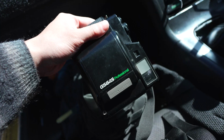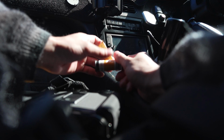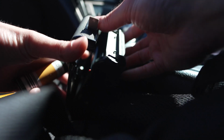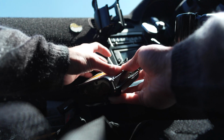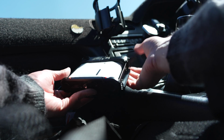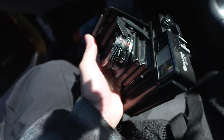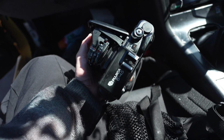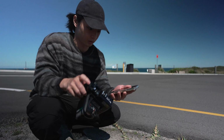Today's camera setup is my favorite camera I own, which is the Fuji GS645 Professional. And we have Kodak Gold 200 with us. Coolest camera ever, man. Look at that. So sick. Alright, let's get some photos. I'm just gonna put the digital camera down, and I'll just get some shots and we'll see how they turn out.